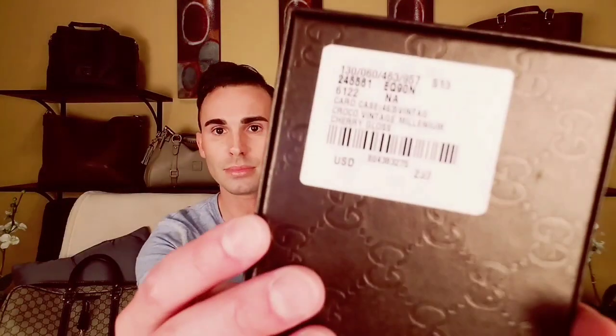Okay, last but not least, this is also a crocodile one. It says Croco Vintage Millennium Cherry Gloss. It was marked down from, I'm guessing like 1,000 down to 489, and then they marked it down to 239 there. Okay, so let's open this one up. And this is a really pretty color too. It's a really pretty red color. You guys know I love my red, I love my blues. Definitely a beautiful color with a really pretty sheen to it. So there we go. All right, you guys.